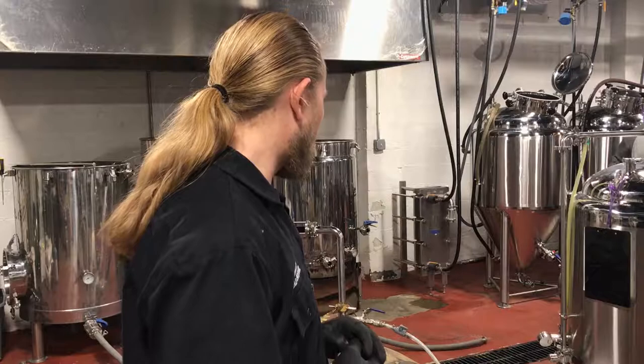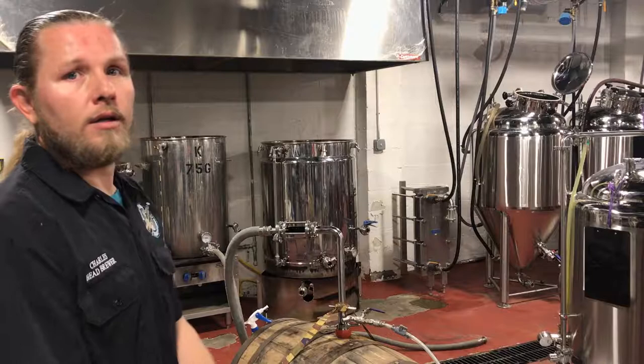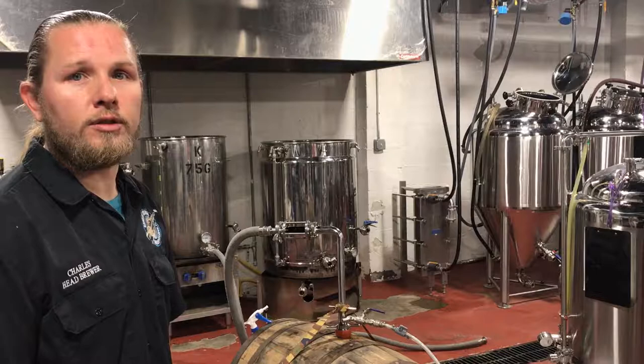How much do you lose over the course of the six months to angel's share, or is that even a thing with beer? You lose it through absorption and evaporation. It just depends. Every beer is different. At least a gallon or two. It's not bad for six months. I mean, you could lose 20 to 30% in a whiskey that sat there for 10 plus years. So we're not losing a lot compared to them.